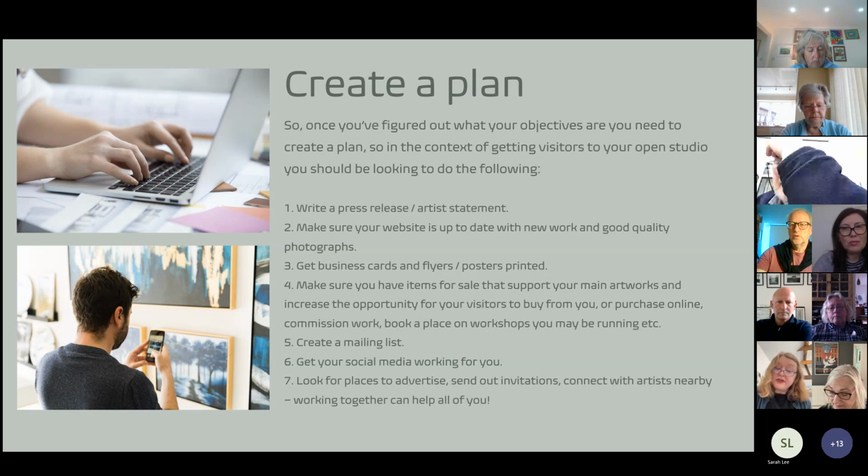When I started doing open studios, I couldn't sell prints of my work. For some reason it didn't work, but I did sell smaller versions of my work. People seem to really like that, making things that are affordable. So make sure when those browsers come round that you capture them with something. Make sure they buy something.